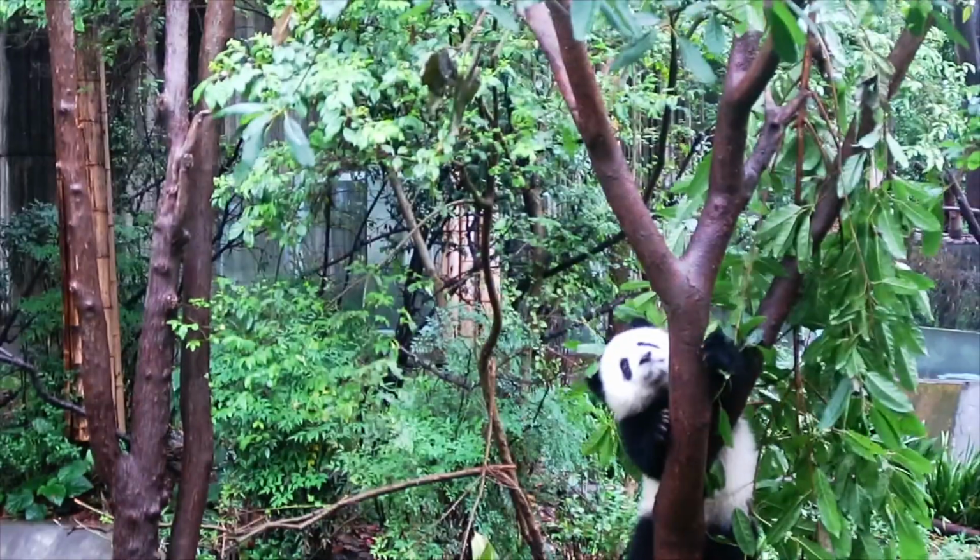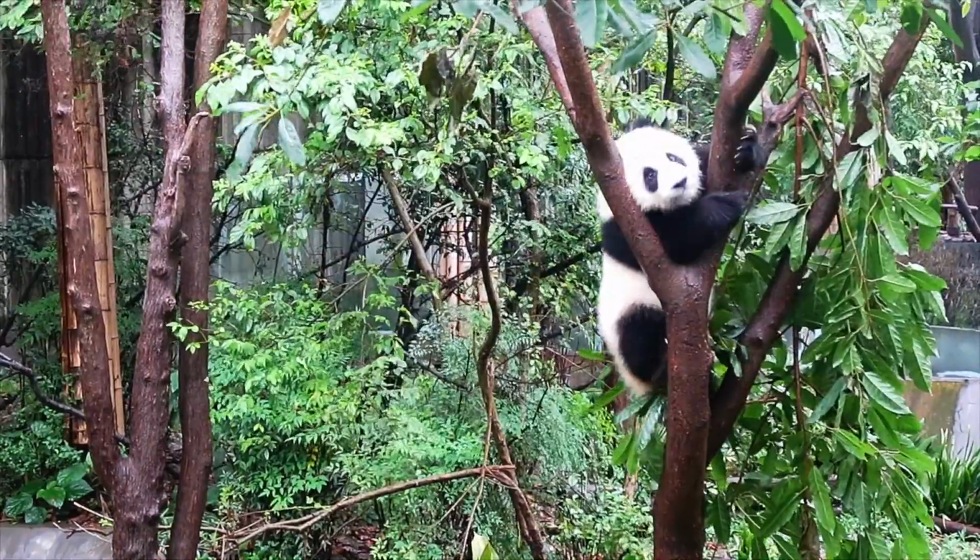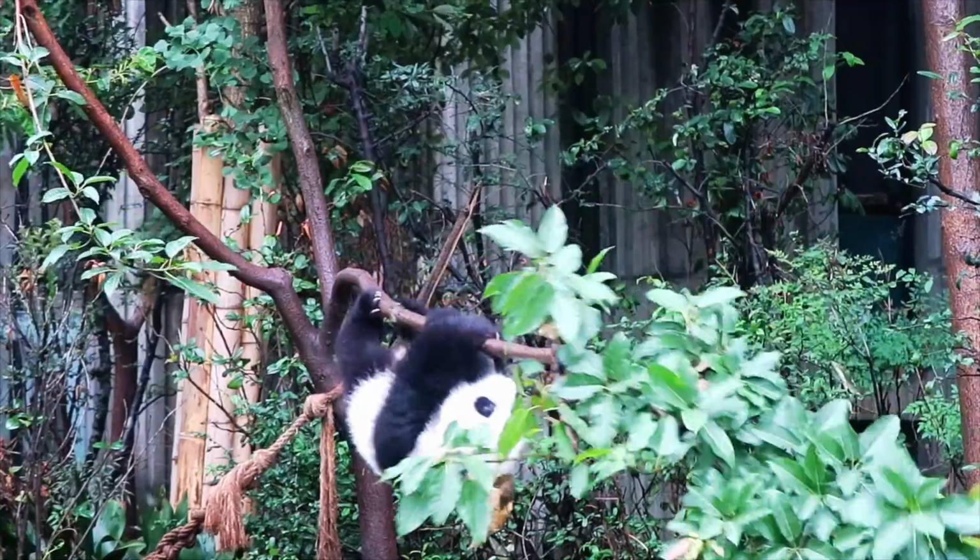So we've just arrived at the Moonlight Nursery. This is where the pandas that are 6 to 12 months old live. And these are the pandas that are like naughty teenagers almost. They're super playful, they love to have fun, and they also love to cause mischief. There are some pandas over here that are climbing and falling out of the trees.